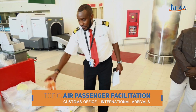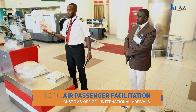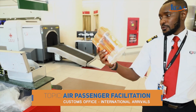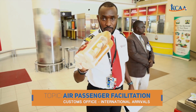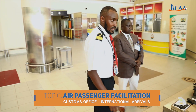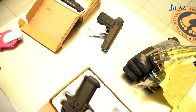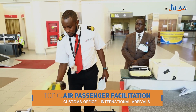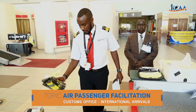We have the lightening lotion. These contain mercury. They are prohibited into the country, so we don't allow them because they contain mercury. Then we have toy guns. It looks like a real gun, but these are toy guns. Then we have empty magazines that somebody was bringing in. All these are restricted.